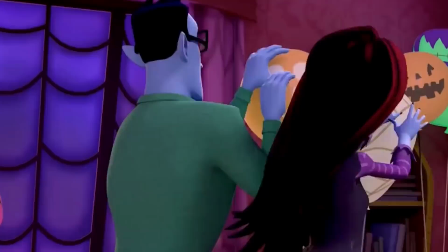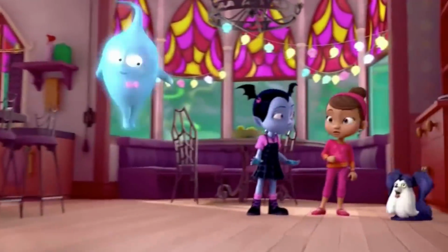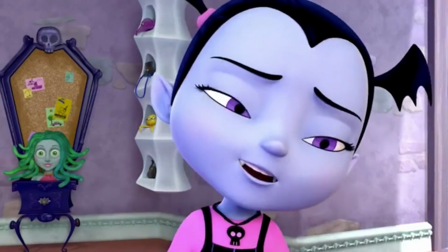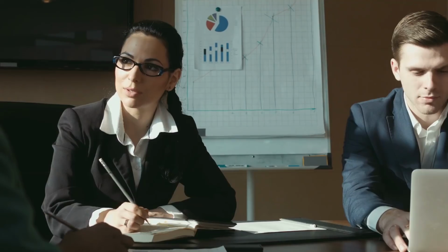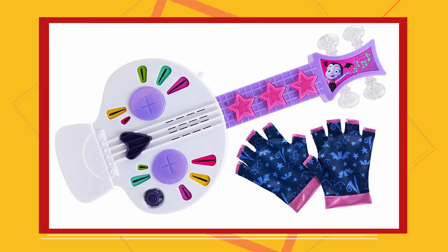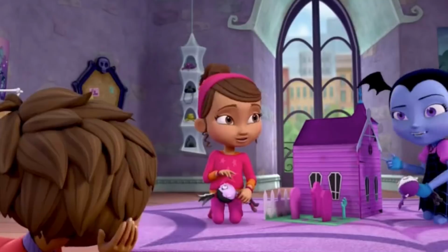Like many other shows, Vampirina also came out with merch, and it's proven to be very popular. Whoever your fave is, you can probably get a toy version of it in stores. And not just a version of your characters, Disney also sells Vampirina castles, boom boxes, and pretty much anything else you can think of. If you're a huge fan and need just a little bit more of Vampirina in your life, definitely check out the selection of toys.